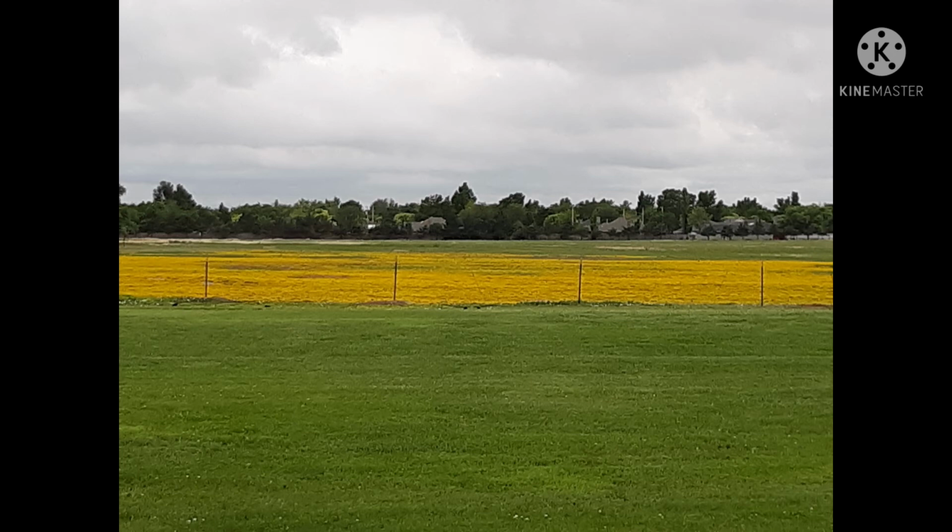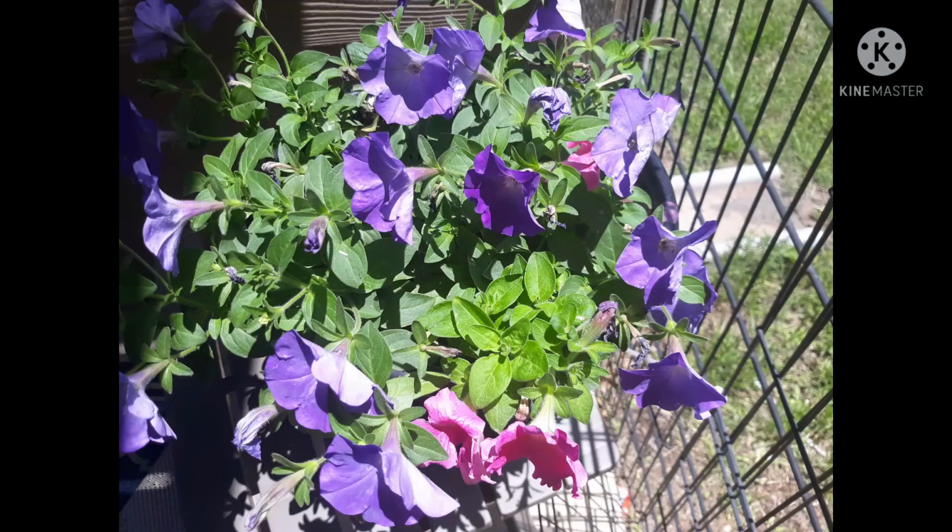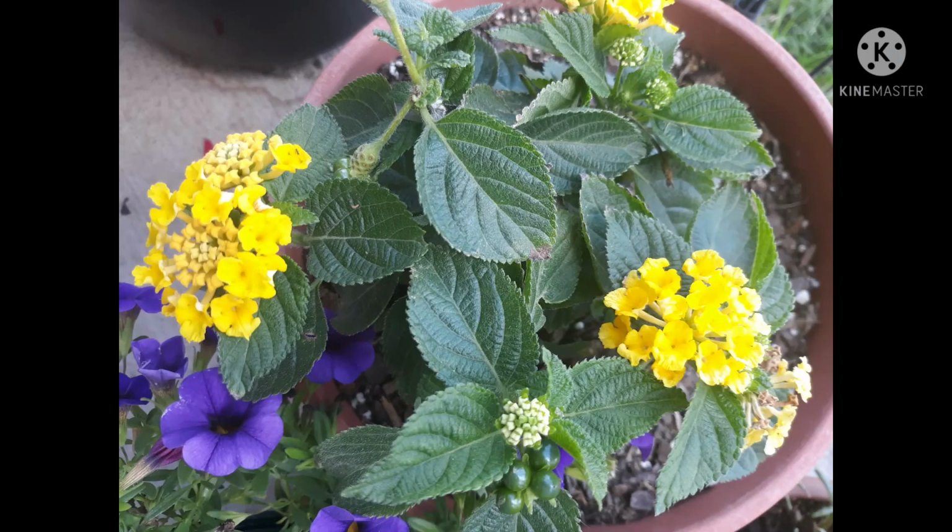I also love my bedding plants. My petunias are doing really well. The wind's blowing them here, so you can't really see the blooms as good as I'd like for you to, but they are gorgeous. I need color, and I love to go out and look at my plants. This one is a lantana.